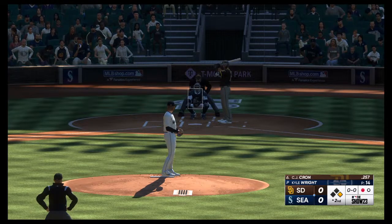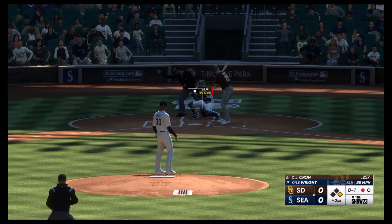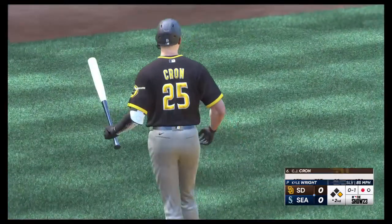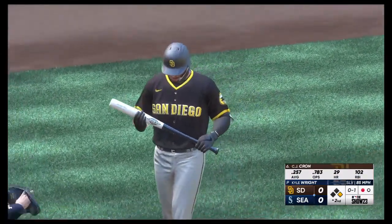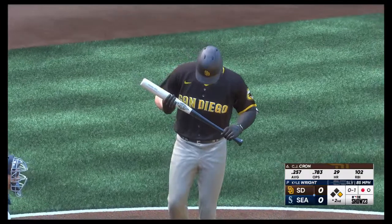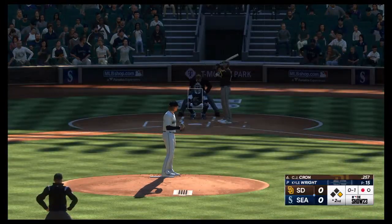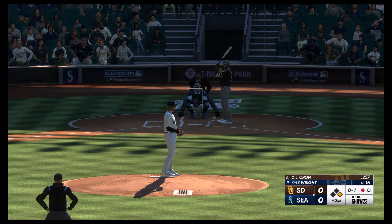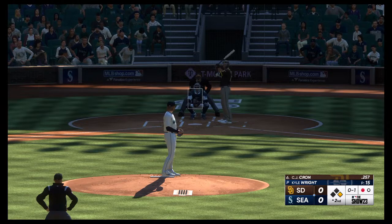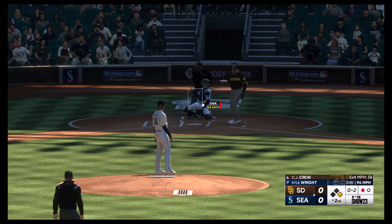And here is C.J. Cron. In there for strike one. Been an interesting path for C.J. Cron. 17th overall pick in 2011 by the Angels, debuted in 2014, but the power of the last few years has been amazing, and he became an all-star in 2022. Now the 0-1. Little chopper rolls foul.